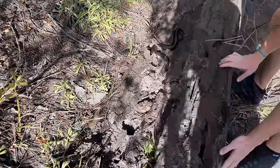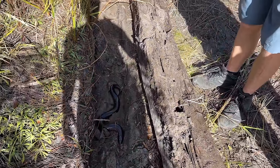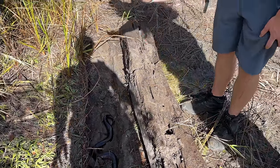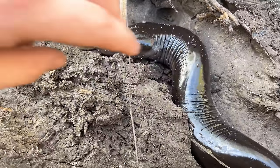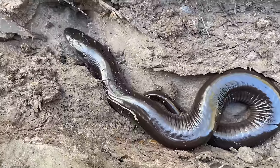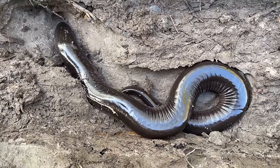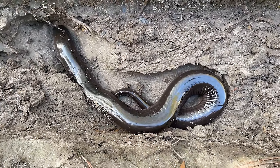Oh, that's a big one. Look at that. Jesus Christ. That's number three. Oh, that's the biggest one yet. Look at that. And these guys can bite. They're probably one of the few salamanders, I would say, that you should not pick up unless you are prepared to receive quite the painful bite.